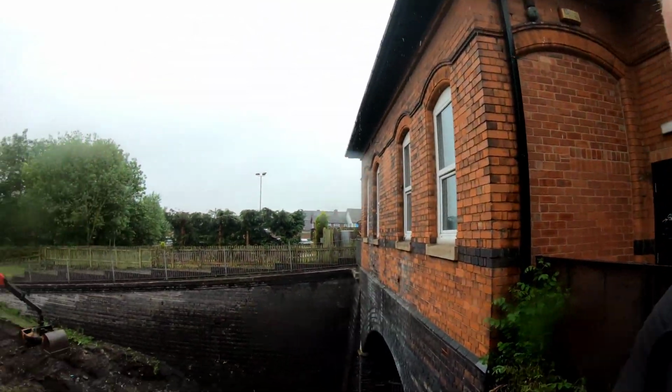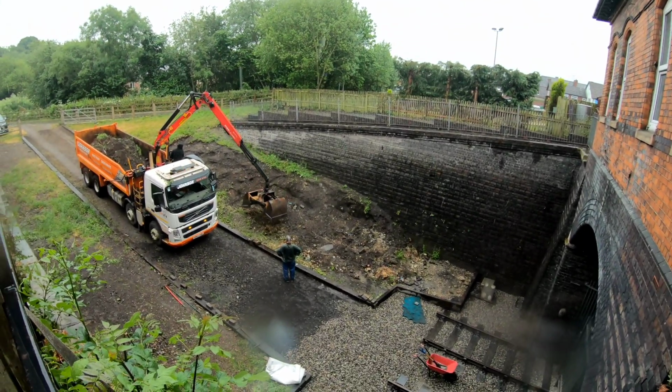Weather, good weather bubbles finally burst, hasn't it? It's the 20th of June today. Just come back down to Clowne just to have a look how they're getting on with the old station restoration.